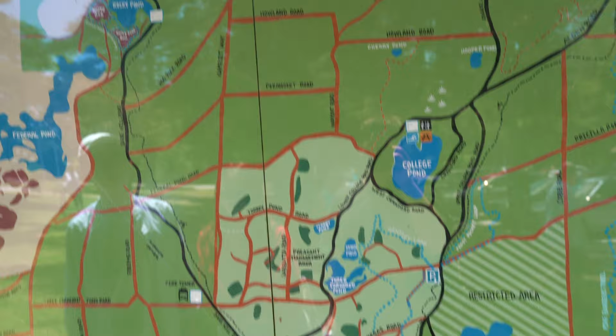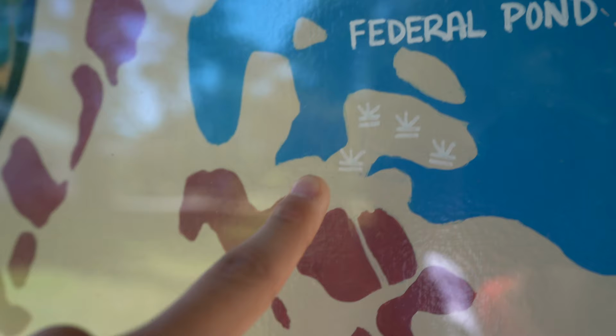We're taking a look at the map before we get lost. Adidas. Sunglasses. No. Oh no. Yeah, we're planning where we go next.